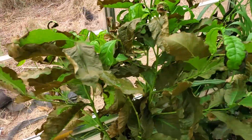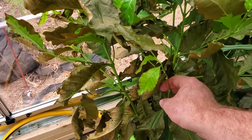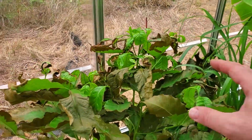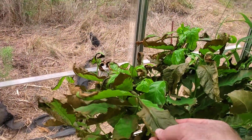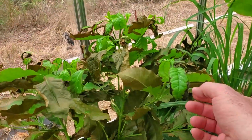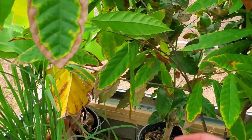This is one of my trees. I believe this one is from a Mexican coffee called Red Catuai, and it produces a very dense, shorter plant. The growth just doesn't get very tall very fast, and the leaves are all dense, which is great. It's a beautiful plant when it's not all dead like this.